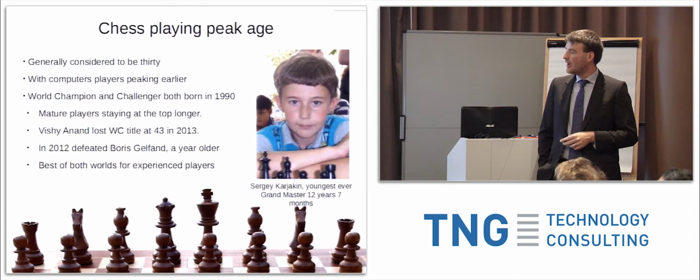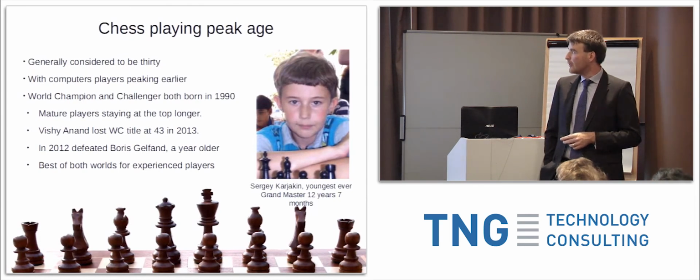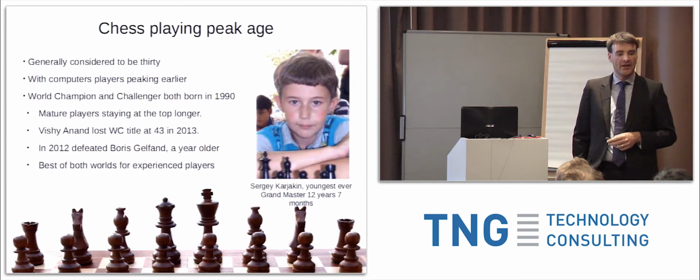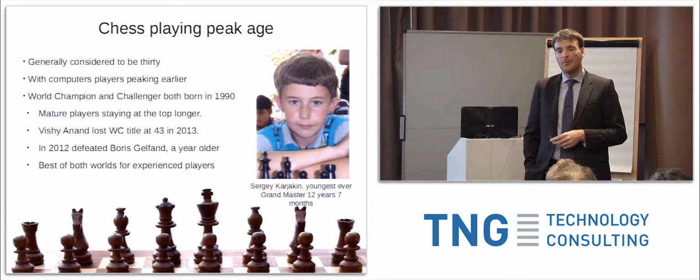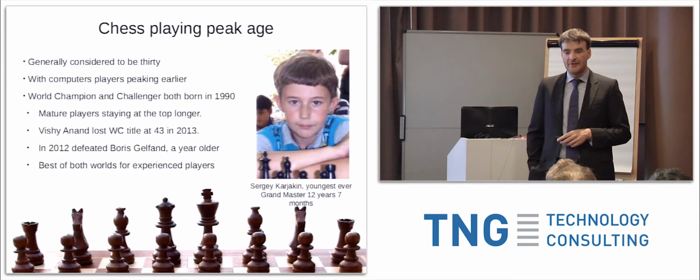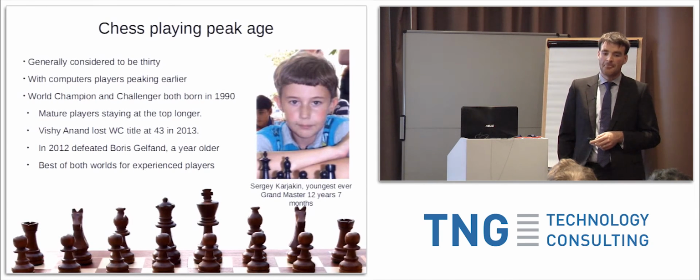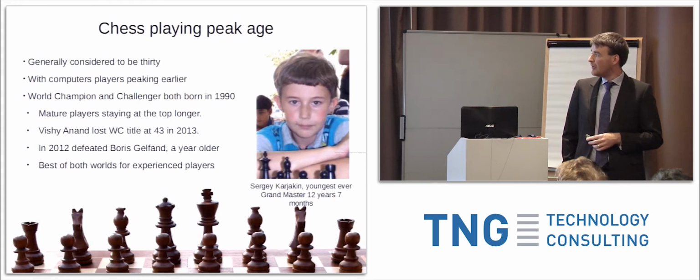Particularly Vishy, who we mentioned, only lost his world championship match at the age of 43. And in fact, the previous world championship match he played against Boris Gelfand, who's older than him. I think this is because they learned chess before engines arrived on the scene, and they learned how to analyze by themselves. The top players at the moment are so used to having a computer running, they're very good at researching and number crunching the top lines, but find it very difficult to come up with their own ideas. And these older guys know how to analyze by themselves and can come up with independent, strong moves, which put pressure on their opponents. It'll be interesting to see in the future how that changes.